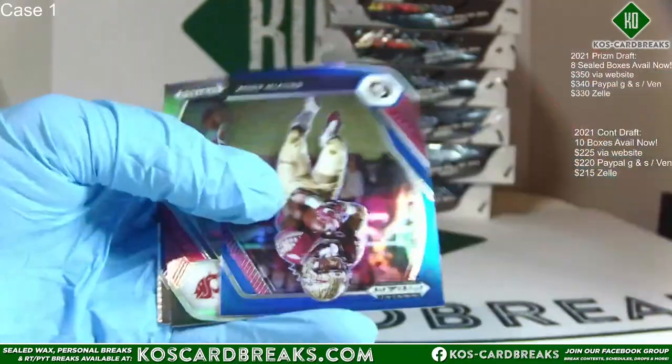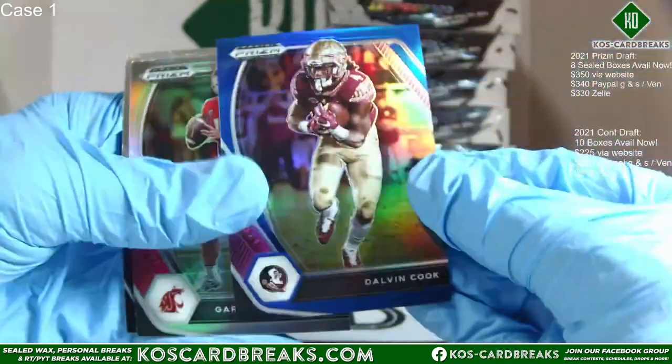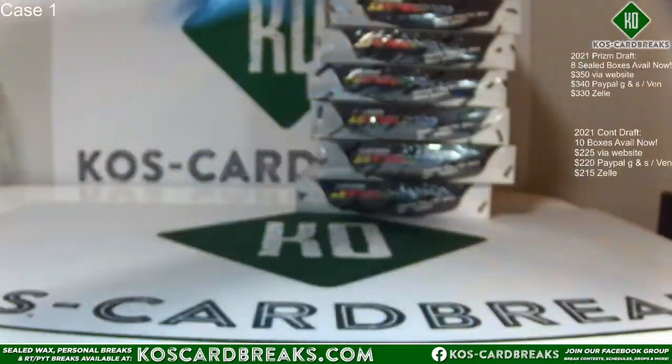James Conner, red wave. Dalvin Cook, 166 of 199. Dalvin Cook, blue parallel. Gardner Minshew, silver. Chris Evans and Mac Jones close out the box.